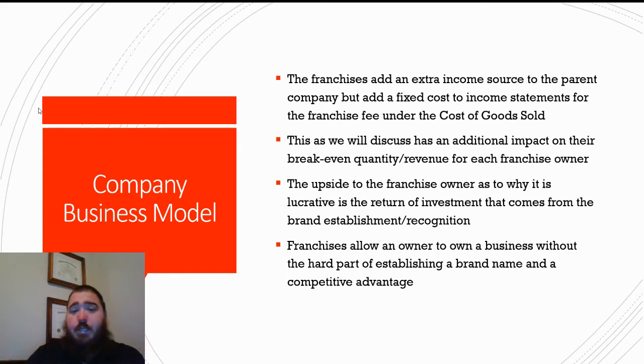So next, the franchises, of course, why it's important, adds an extra income source for the parent company, but also adds a variable cost depending on sales to the income statement for the franchise fee under the cost of goods sold. So also this will have an impact on the break-even quantity. Your degree of operating leverage will also be impacted by this as well.